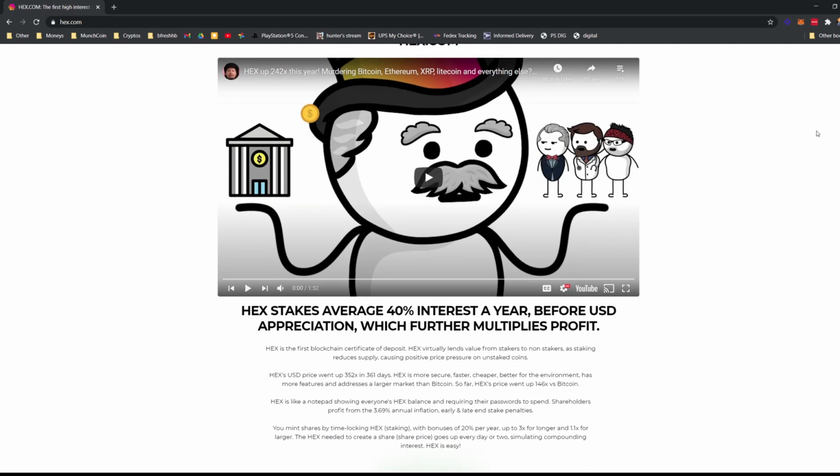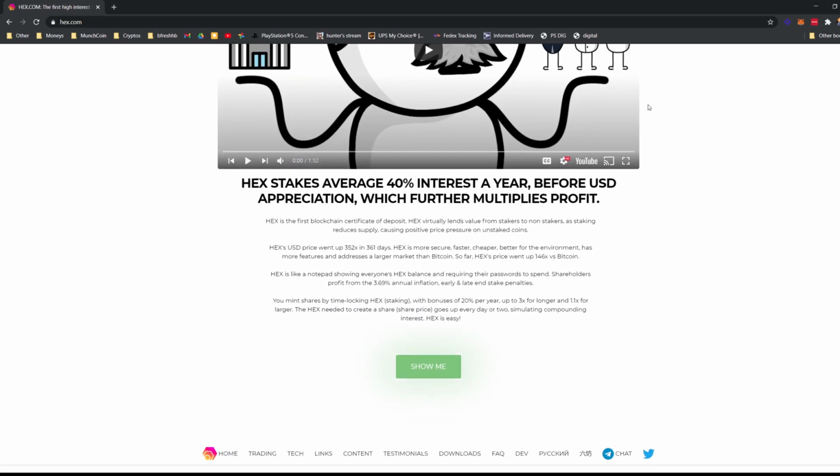In this case, they pretty much promise some sort of return on investment where they're saying, this coin will be doing 40x in the future. They're talking about gains, and pretty much their whole website is all about how much money you could potentially make by investing in this project.